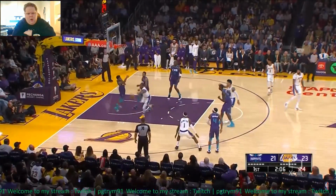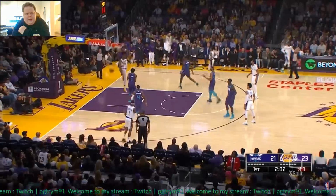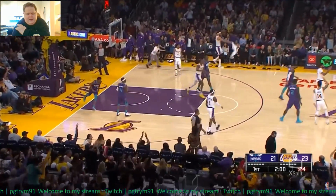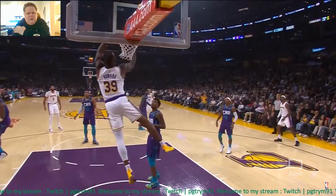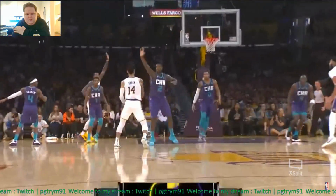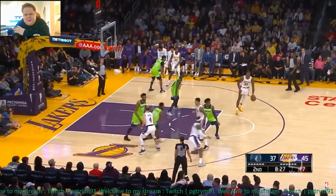In 2K, that would be a turnover if Dwight had been faulted. They have their first lead, basically, as they go up 25-21. Nice. Reverse. That's kind of cool.